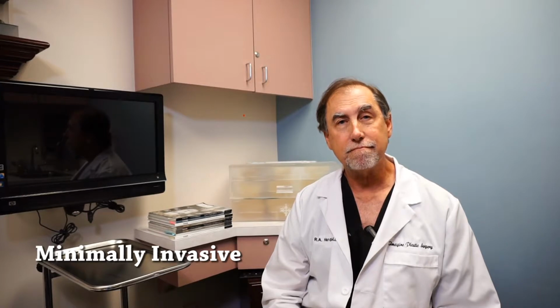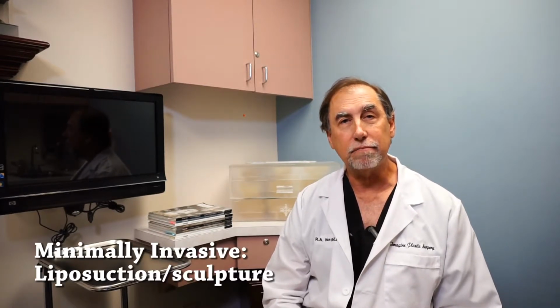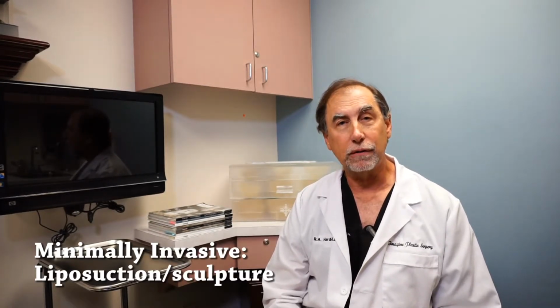Now, we're going to move on to minimally invasive. And what's that? That's liposuction, basically. And we call it liposculpture. Why is that? Just removing fat isn't enough. We want to contour the body so the fat removed parallels the shape that we all want. Now, for isolated pockets of fat, liposculpture is the best way to go.